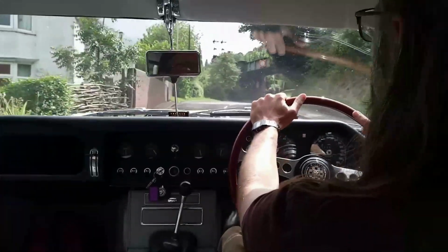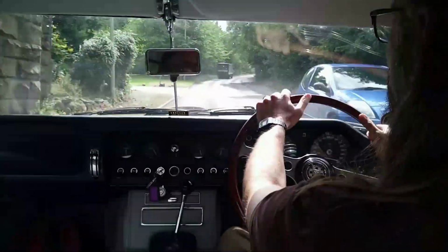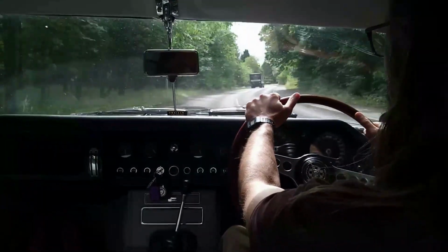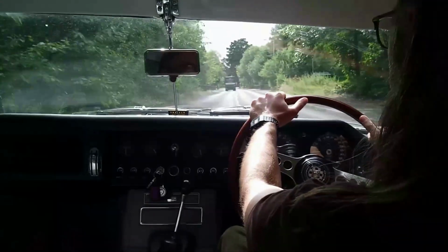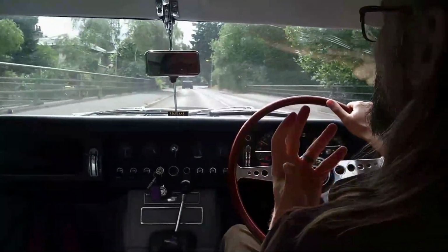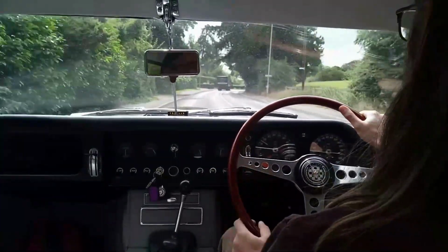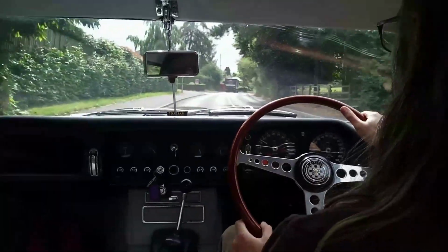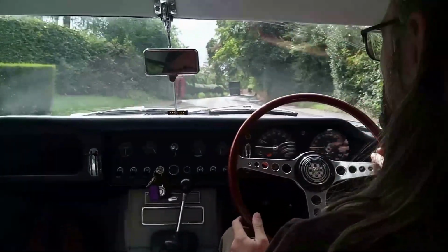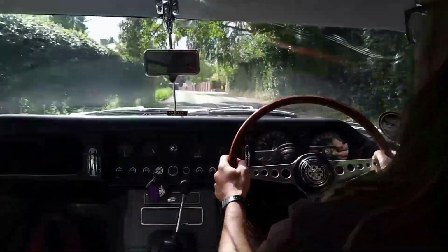So you've got the XK engine up front in 4.2 litre form. They claimed 265 brake horsepower when these cars were new, but to be honest, that's slightly dubious. Probably more like 200. 265 was an SAE figure. That was not including all the ancillaries on the engine. A bit of a dodgy way of counting it. But this one's had a few tweaks and is more around the 230 area apparently.